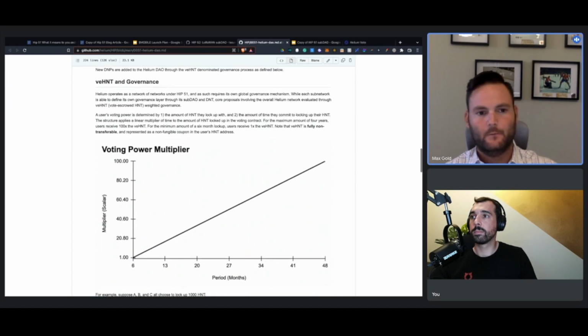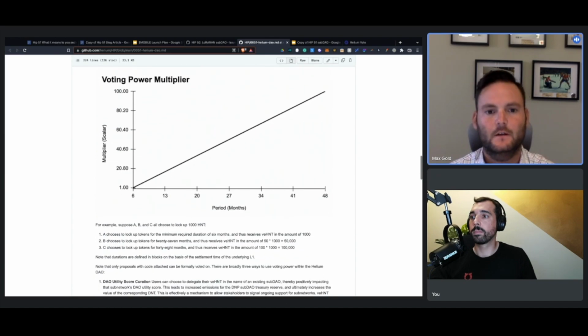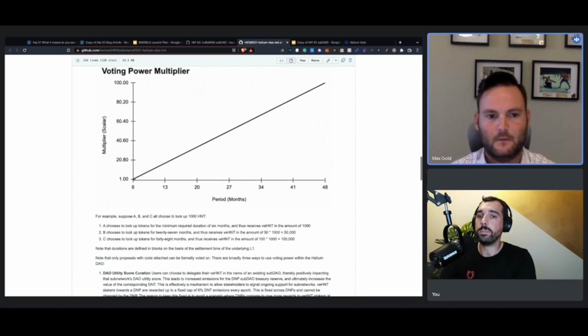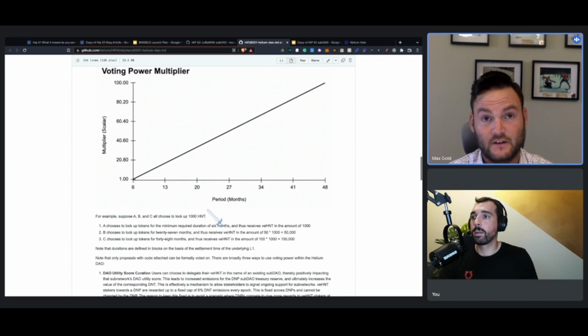So if you look here, thanks, on the voting power, you'll see the longer you lock up your HNT, the more voting power you get. And that's anywhere from a minimum of 6 months to a maximum of 4 years. And as we can see here, it's a pretty linear graph that will show the amount of months that you've locked, and that coincides with your multiplier. So if you were to lock up one HNT for 4 years, you would get 100 votes for that one HNT. And then the pretty cool thing about this is there will be a thing called HNT or veHNT delegation.